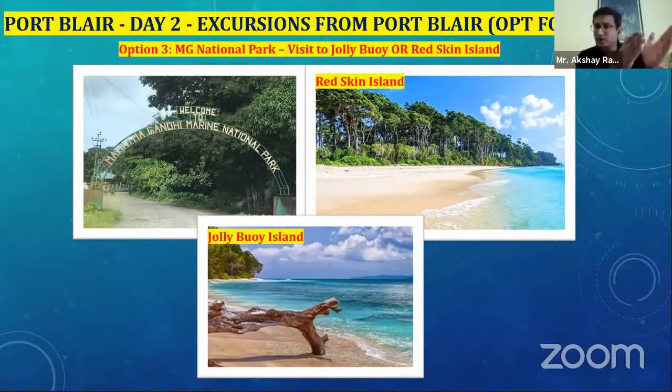So 6 months, one island is open, another 6 months, the other island is open. So at the time of booking, we do not know what island will be open. That is why please do not sell this as a Jolly Boy trip. Sell this as an MG National Park trip. It could be Jolly Boy or could be Redskin.